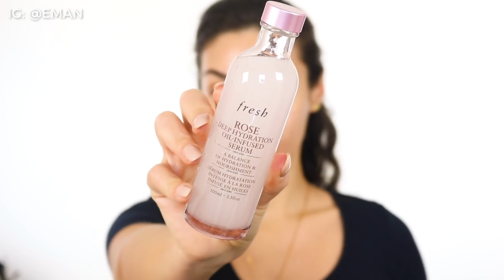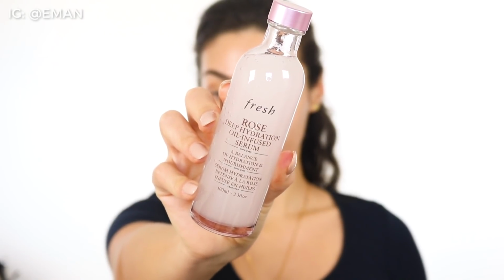I've seen this product around and I've been really wanting to try it. It is from Fresh. It is the Rose Deep Hydration Oil Infused Serum. Okay, this stuff is so nice, you guys. We're really just pressing this into the skin. I feel like this is just gonna make all the makeup apply so beautifully. Just really working that in.